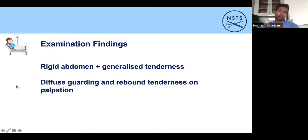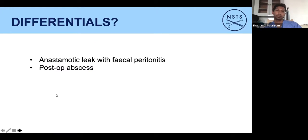So the most worrying findings now is that his abdomen on palpation is completely rigid. There's generalized tenderness. There's signs of local peritonism with diffuse guarding and rebound tenderness on palpation. These are all absolute red flags that this patient, in a post-op cancer resection patient, this patient's clearly peritonitic and also septic. So what would your differentials be?